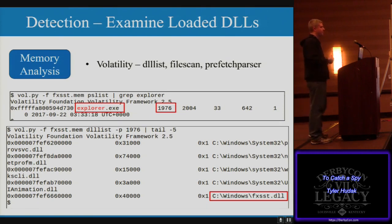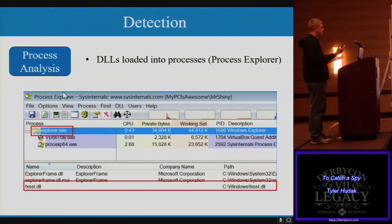In addition to that, look at what DLLs are loaded in real time. A lot of EDR systems do this. If you get on a system, use one of the best tools for this, Process Explorer. You can go in there and look at all the DLLs that are loaded. And in this case, I have Explorer running. If you go down, you can see at the very bottom, FXSST is loaded from the incorrect path.